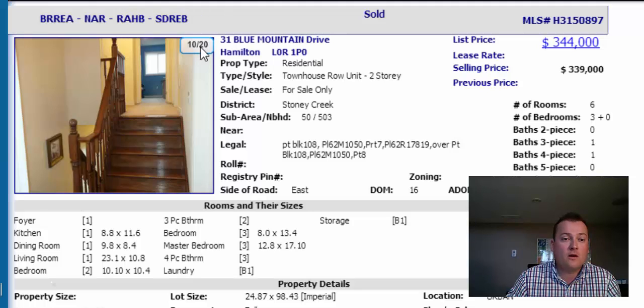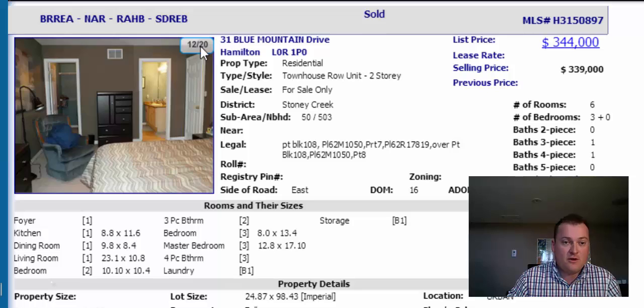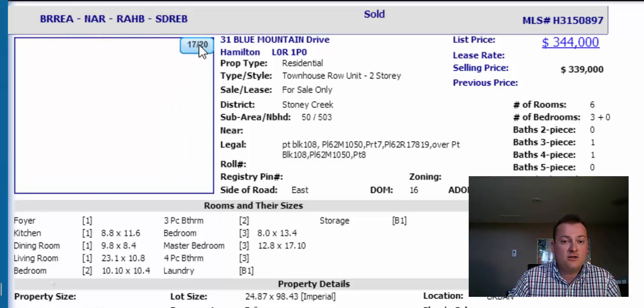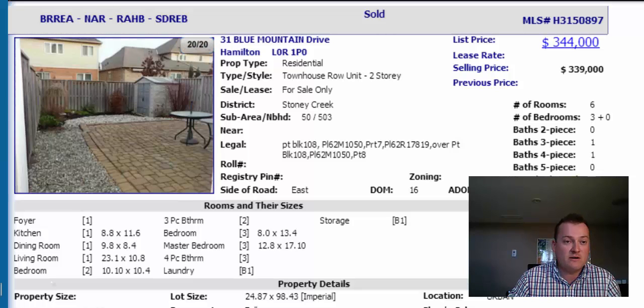So that's master bedroom. You can see the ensuite there. There's a walk-in closet. Good size house. It's going to have a nice high basement if you wanted to finish it. Backyard is a good size. They have all rocked it and patio stoned it in with the shed. I mean, it's nice if you don't want to cut the lawn at all.